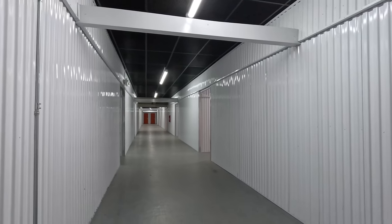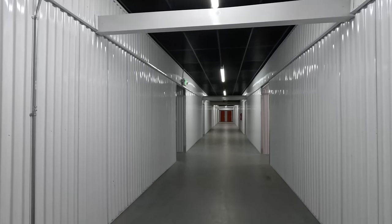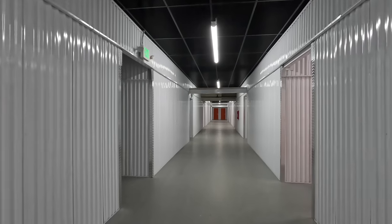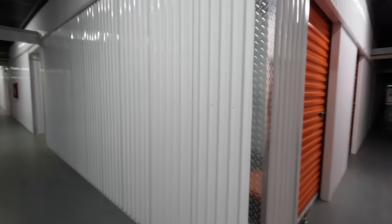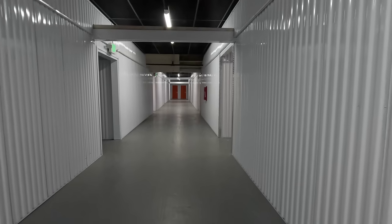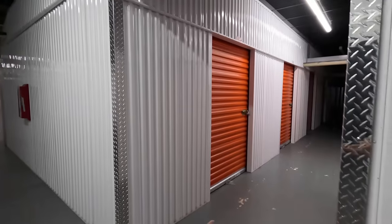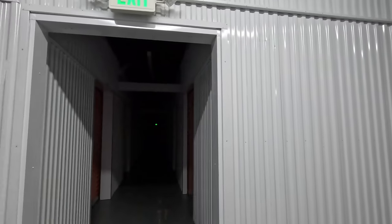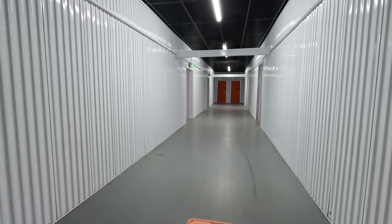Look at this. This is the second building. Look at the size of this. Row after row after row. 4,200 units or something like that. Wow. He said there's a lot of lockers. Lockers meaning the little tiny closet-sized ones, the double-decker rooms. Each of those counts as an address basically. But yeah, ginormous facility right here.